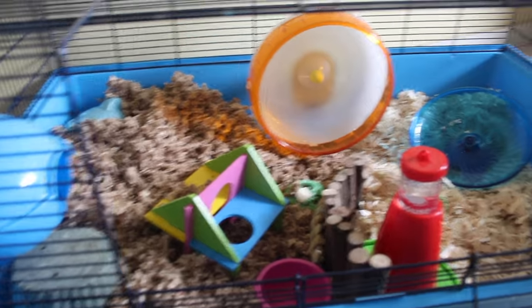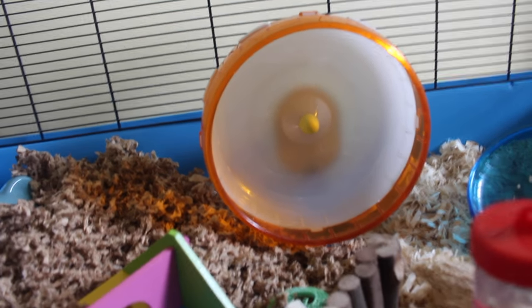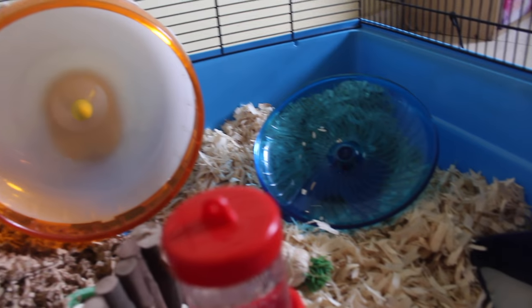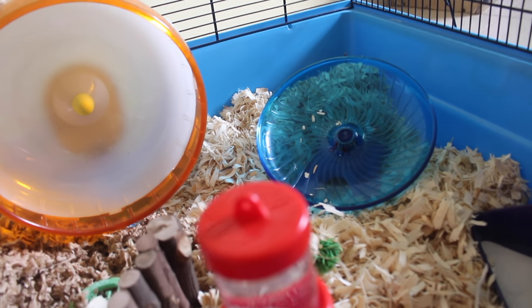This is what I've prepared for the new hamster. I have a 21cm running wheel because she's still a baby. If it's too big for her, I'll change it to a smaller size. And then I heard that she likes the flying saucer. Oh my god, Ratchet, please.